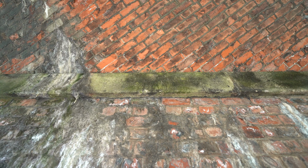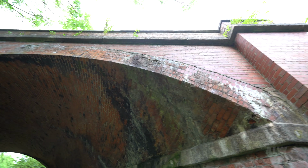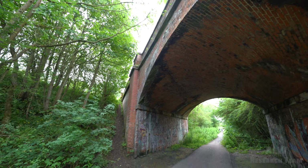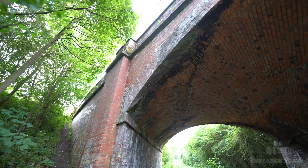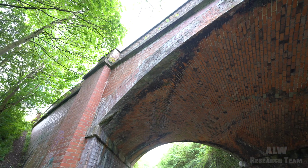Such a great piece of architecture, built and readied for 1864. It's been here ever since, carrying Hull Road above, and now keeping the cars and road traffic away from Trans-Pennine Hornsea Rail Trail.